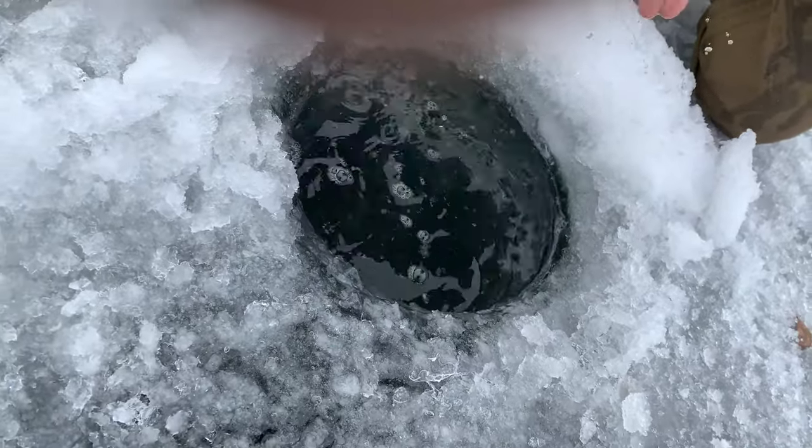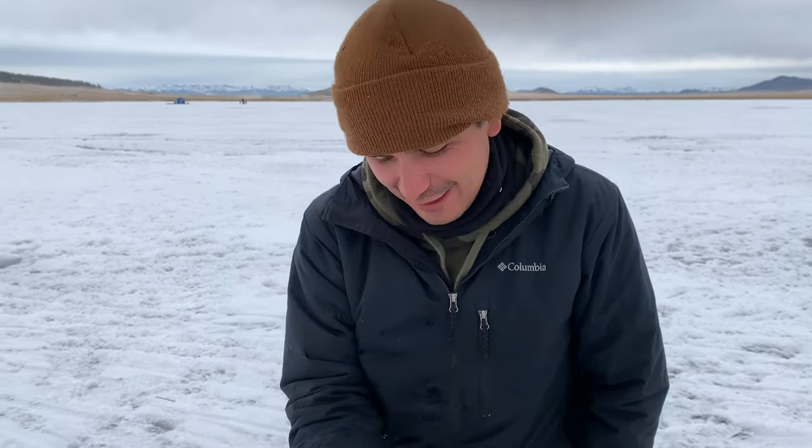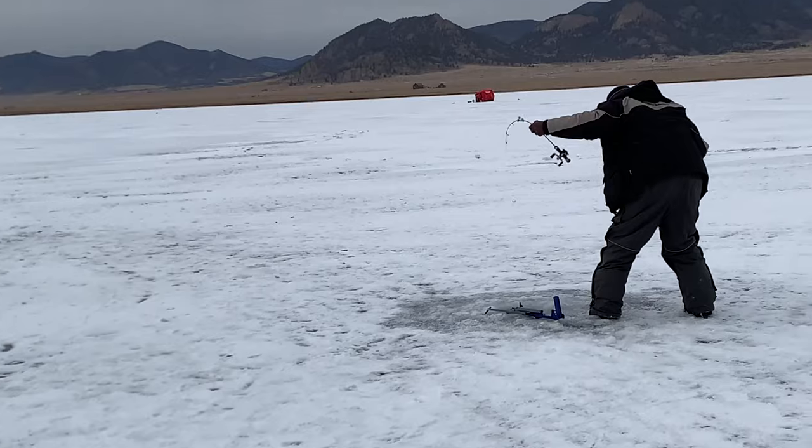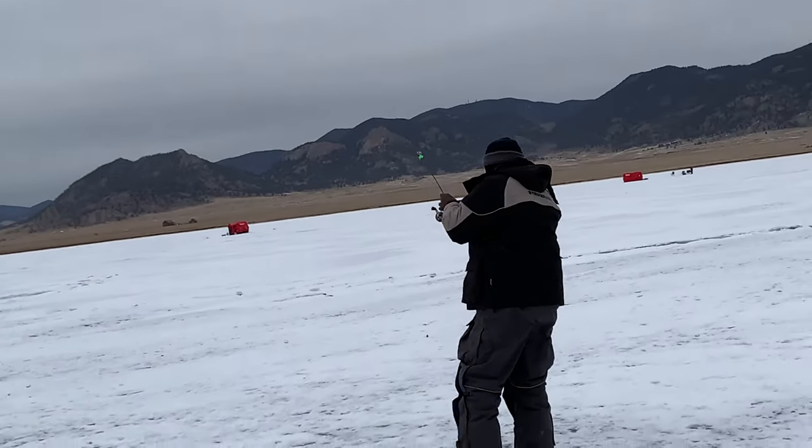At 11 Mile. Beautiful day out here. But it's cold. Man, it is cold. I got my sleeve wet again, so I'm going to have to go dry up. Let's see what else we can get. All right, let's do it. Yep. That's how you get them on.